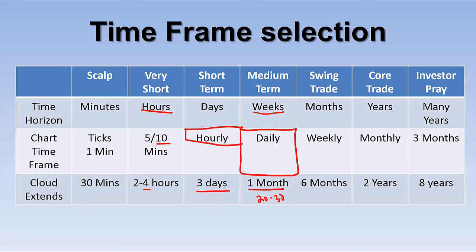So daily is weeks, hourly charts are for days, and 10 minutes I'm going to be in it for hours. So for a day trade, I could do either a 10-minute or an hourly chart. For a trade that I'm going to hold, and if you're options traders, you would use a daily chart for monthly options, and you'd use an hourly chart for weekly options.